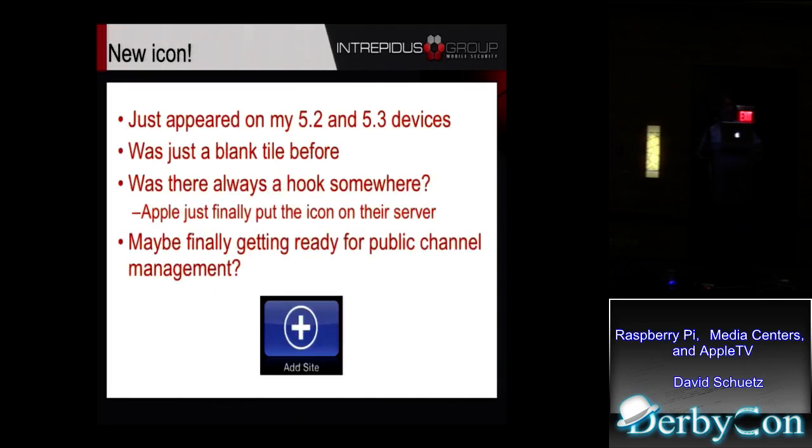And I mentioned that icon. It just appeared. Every time that I've been working with this, it's been a blank icon on the screen. And now all of a sudden there's this blue button with a big plus in the middle. And it was on 5.2 devices and 5.3 on my jailbroken one. So this isn't something that changed on the device. There was apparently always a hook that reached out to Apple to grab the icon, and the icon was never there. Now all of a sudden the icon is there.